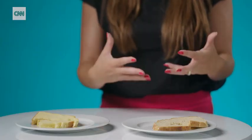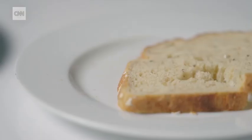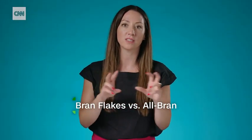But when we have the higher fiber product, more of the whole grains, there's more substance to it, and it takes it longer to break down. Because the longer that our body has to break down the food, the less of those blood sugar spikes and crashes we get. With the cereals that we selected, we chose one that was bran flake versus all bran.